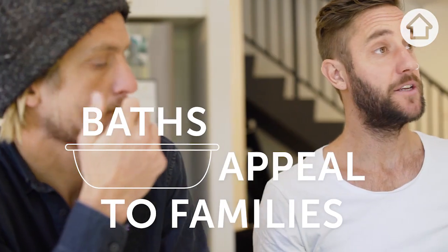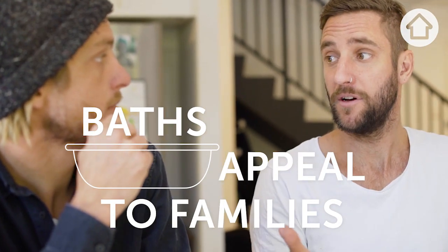I think if you can, it's a good idea to keep a bath in your bathroom, however small the size, because half the market is families looking for their bath. So you're saying if you don't have a bath, that's half the market gone? Yeah, it's important to keep it.